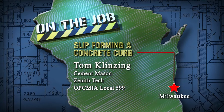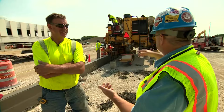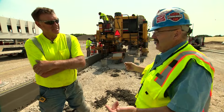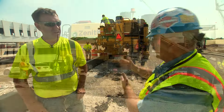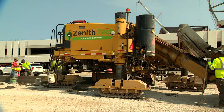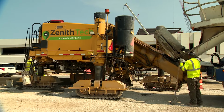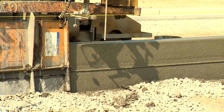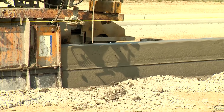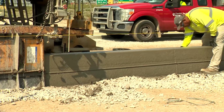Tom, I appreciate you letting us pull you off the project for a few minutes to learn more about the entire process and what we're seeing. So let's begin by explaining, what is slip forming a curb? Basically, we have a piece of equipment that is actually placing the cement for us. The slip form is right there, the mule where the concrete's coming out of. And then Kilah mentioned that most of the other workers here are cement finishers. Yes. That they play an intricate role in the end product.